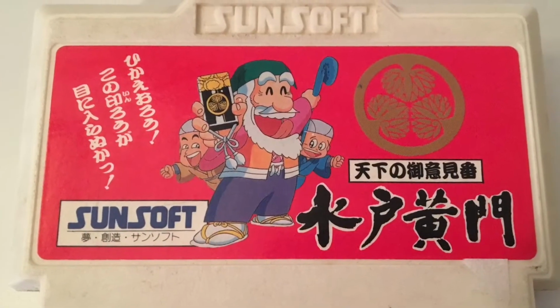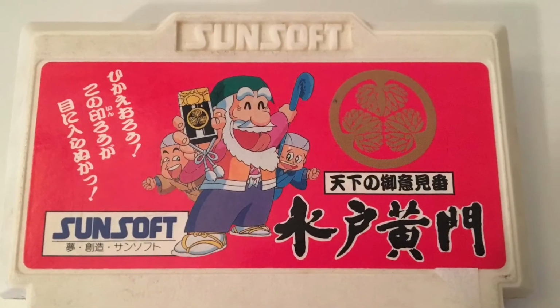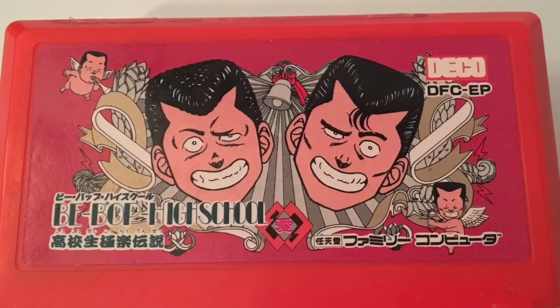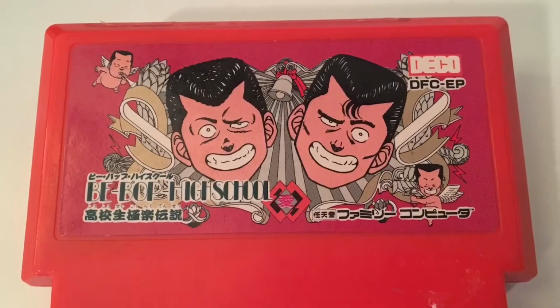Unfortunately, this cartridge doesn't work. No idea what the English name on that is. Another one here, the cover art just kind of got me, and I had to pick it up to see what it is. I played a little bit of it. It does appear to be an RPG. I could be wrong, so I'm probably not going to get very far in that.